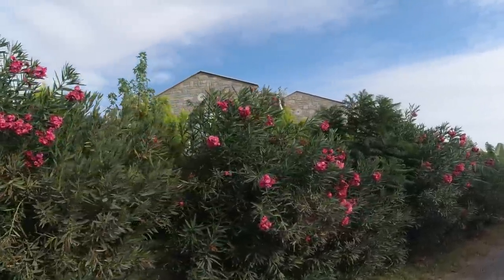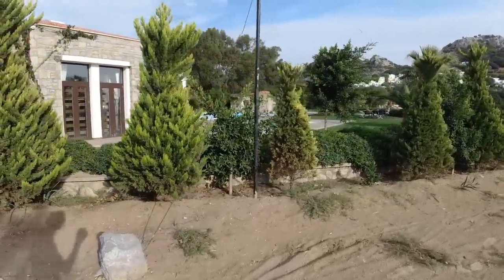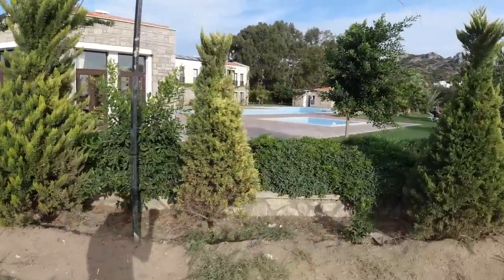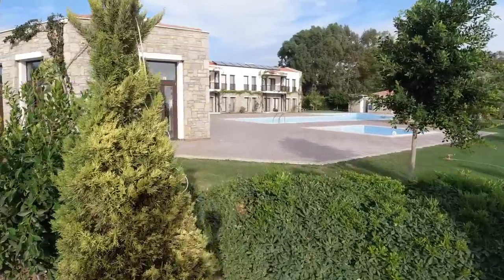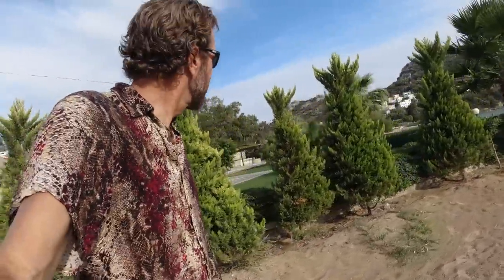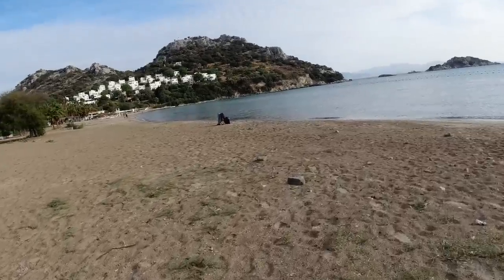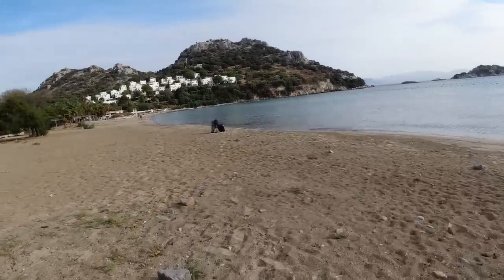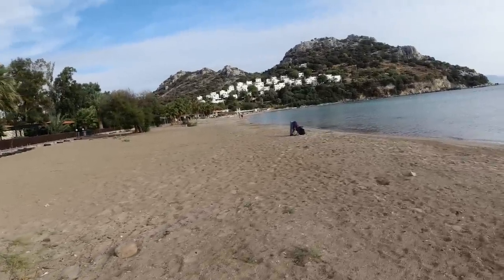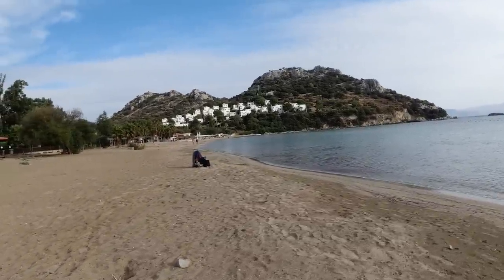This one here. And it looks quite nice. Pool that's kind of not completely full, it looks like, but it is a very relaxing setting here. Nice little bay. And a couple of restaurants down there. Kind of an alternative to the bigger and more popular beach areas around here, especially Marmaris. That is a whole different scene.